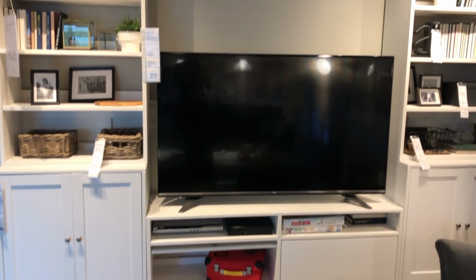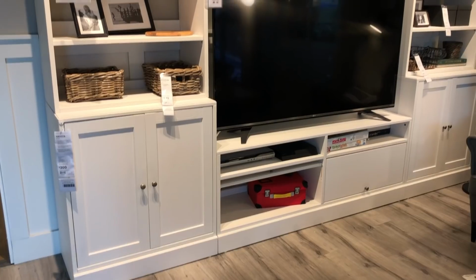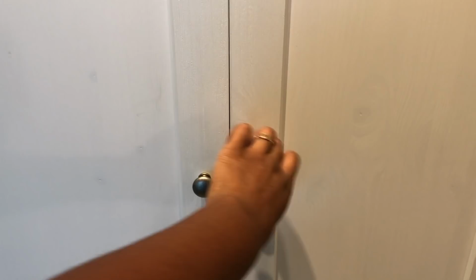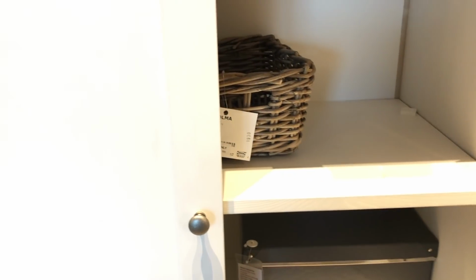I like this entertainment system type style. You know, I like the custom look. I would like for it to be a little bit higher. Floor to ceiling is kind of the style that I'm wanting to go for in my living room, but it's got a lot of storage space for entertainment things. I really do like that though.